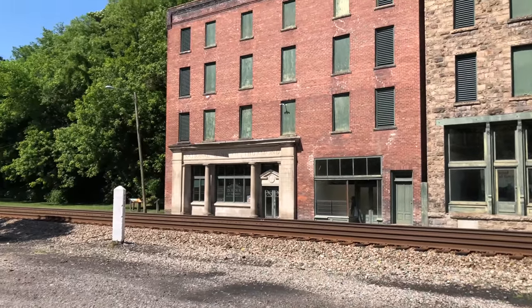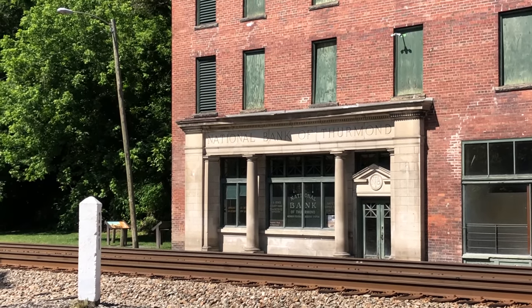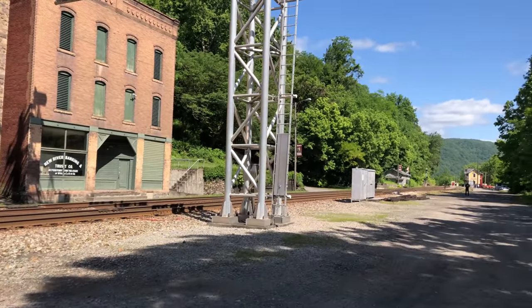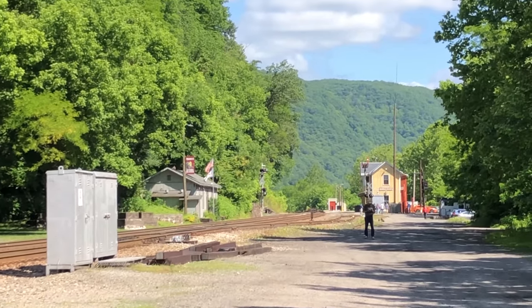And here we are at the main part of Thurmond. There's where I'm gonna do my banking if they open it back up again. Look at this place, this is cool. And the main train station's down that way. That's where the movie Mate One was filmed, right there.